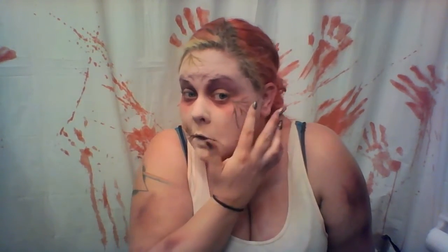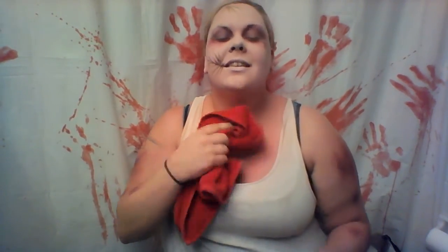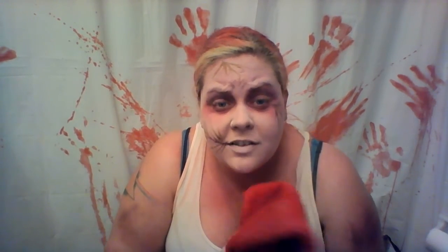Now, once this is in place, it's not going to budge. It's not going to go anywhere. It's going to stay right in place. You won't be able to smudge it off. You won't be able to sweat it off. It's a really great, cheap, easy way to seal your makeup.